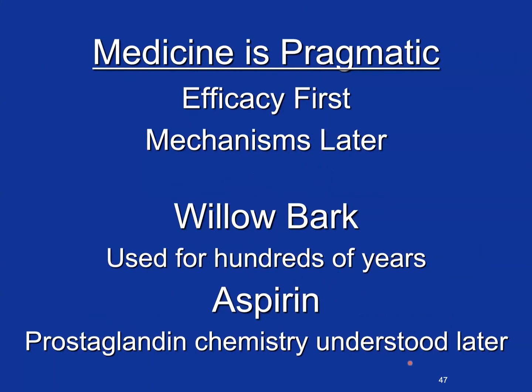Fortunately for us, medicine's pragmatic. Efficacy first, mechanisms later. Didn't stop us from using aspirin, willow bark for hundreds or thousands of years. And then when they purified it and treated it and used it as aspirin, they used that for hundreds of years. They didn't understand prostaglandin chemistry until they developed Advil in 1971.